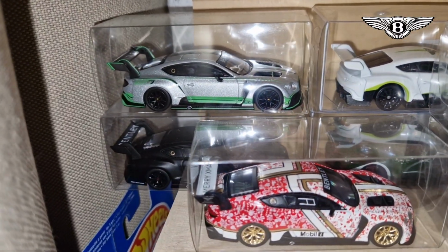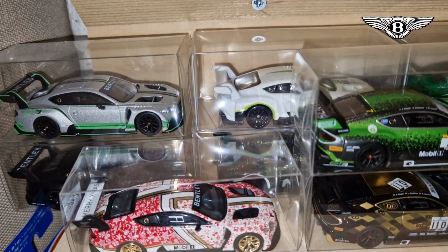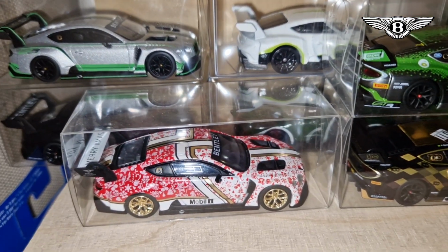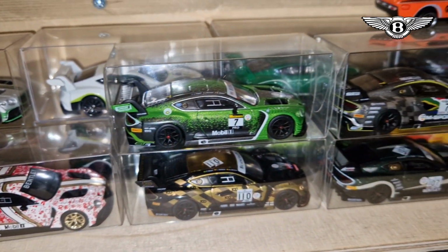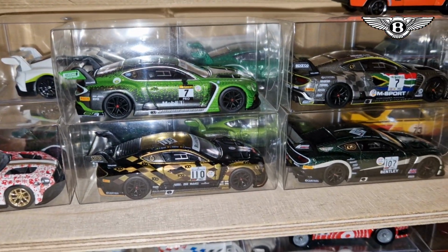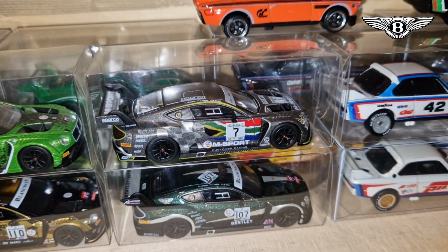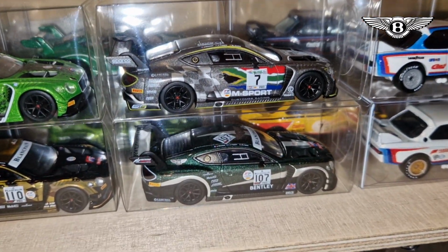In the next row we got many different Continental GT3 cars in various liveries from Hot Wheels and Mini GT. We have by far not every single livery, but at least those with the most spectacular liveries, such as another Christmas special, lime green, gold and black or the dark green version. Mini GT usually roll and got rubber tires.